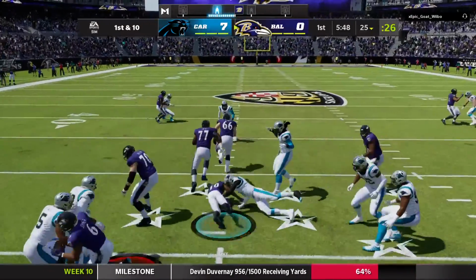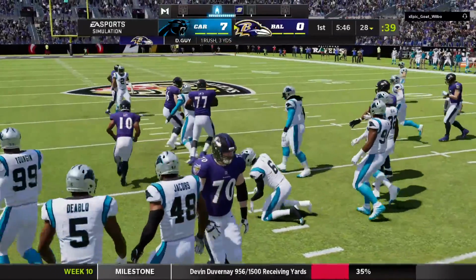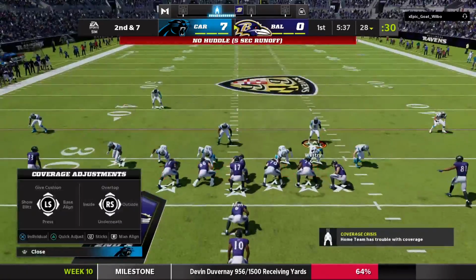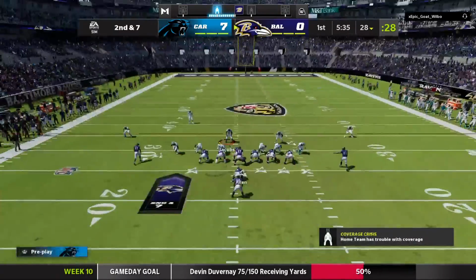They'll run on first down. Guy, and he'll work this forward for about 3 at second down. The last run got 3. Now here's 2nd and 7.